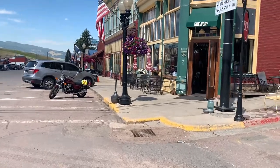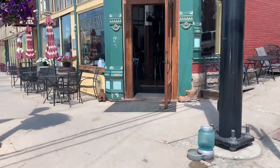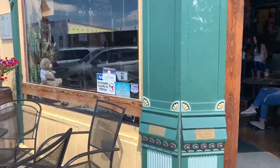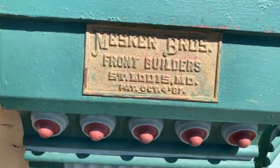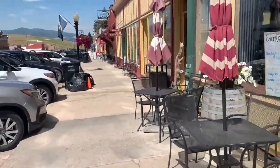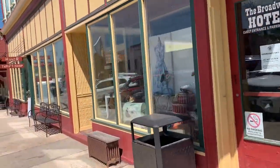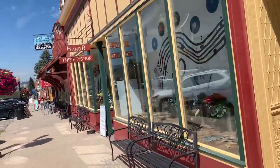Mostly. And here we go. Yep. It's a Metzger, for sure. So let's go on down. We'll take a look at some of these others here. These all built in 1890s.